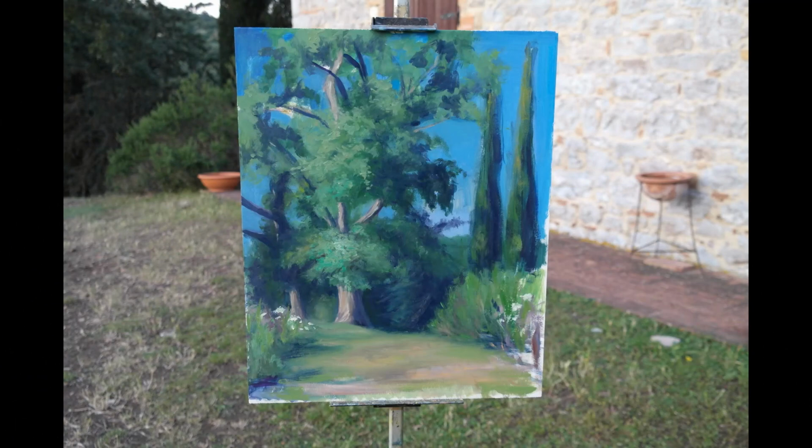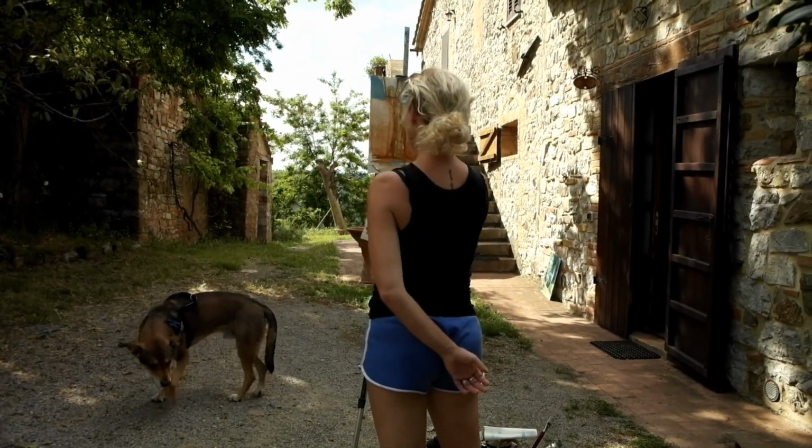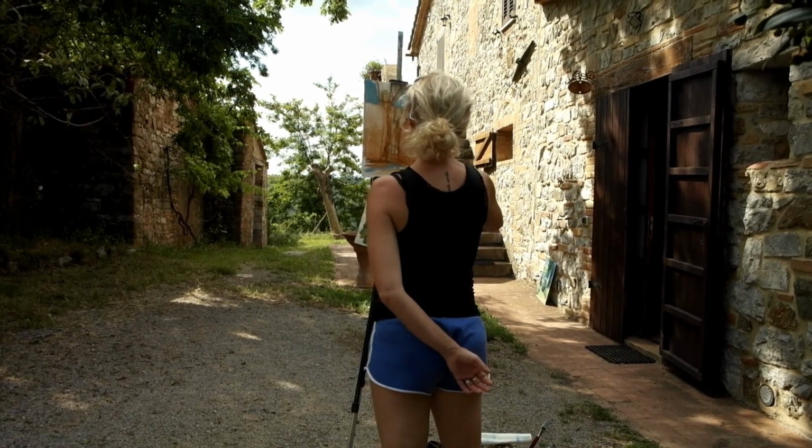Anything that I saw would be possible to paint. There's nature, there's little medieval villages, and there's also the Terme of Saturnia, a place where there are hot springs that you can take a bath in.